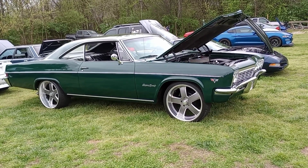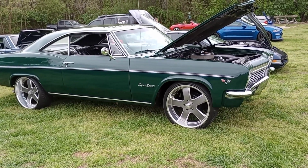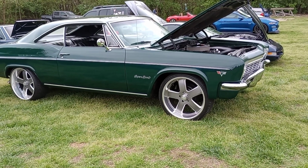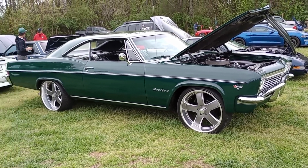So where'd you get this at? Come out of Dahlonega, Georgia. The older man had it, probably about 75, 80 years old. I've been that age, it seems like next week coming out. Can't believe you found that around here. Yeah, I did a good deal, too. I didn't have to pay as much as I did for that Trans Am.